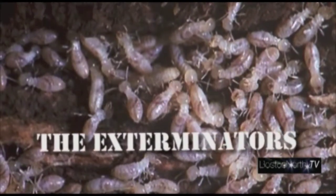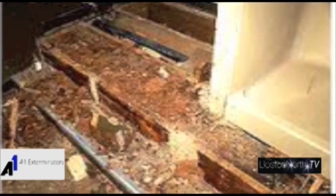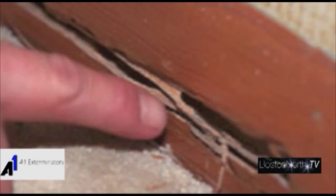Termites in New England are a very big problem, and what we find is that most homeowners and most business owners don't realize they have termites until they're already a big problem. Termites in my basement. Whole lot of work going on.